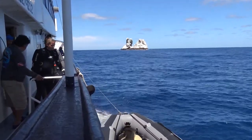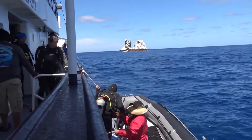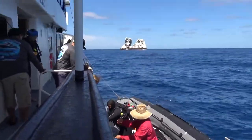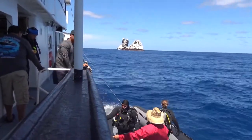What's really lovely about scuba diving on these remote islands like Roca Partida here is it takes almost an entire day of mid-ocean travel on this dive boat just to get to this one little pinnacle in the middle of the sea that drops down over a mile deep.